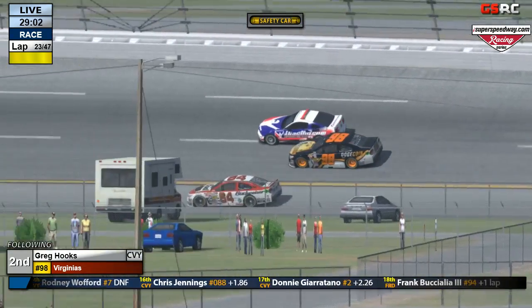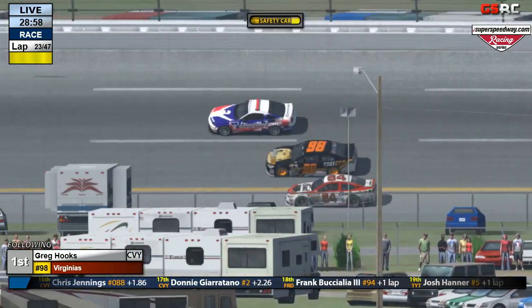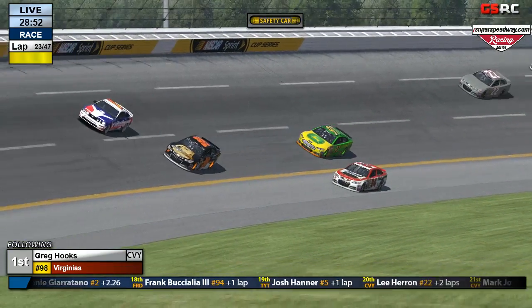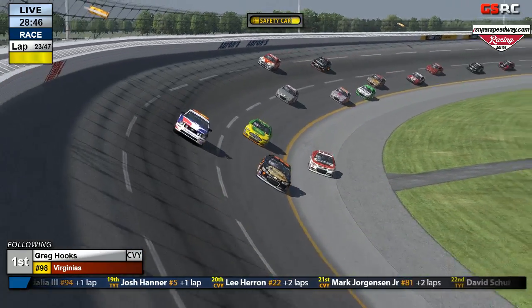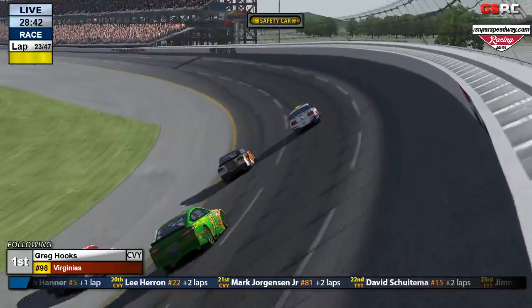Frank Basilia's got one stop. Chris Jennings, 3 by the looks of it. So a bunch of them have had more than the one stop that you would hope for in a race of this length. We also note that Josh Hanna is currently sitting in the pits. A couple of guys approaching the pits. So what's the strategy like from this point onwards?